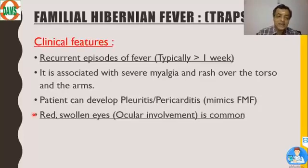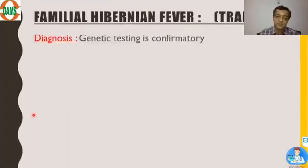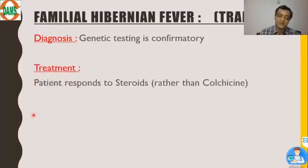So other than FMF, we are going to have ocular involvement. Ocular involvement is present. Here also the diagnosis is by genetic testing. Ocular involvement is also there, and then you can go for genetic testing to diagnose the disease.